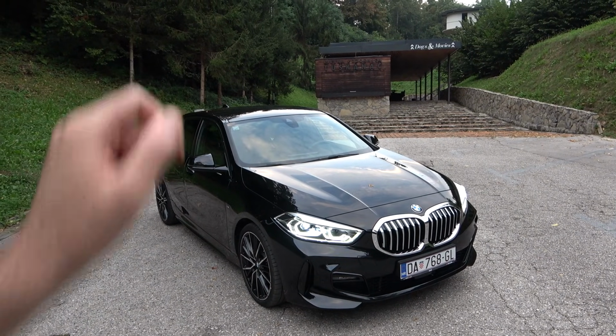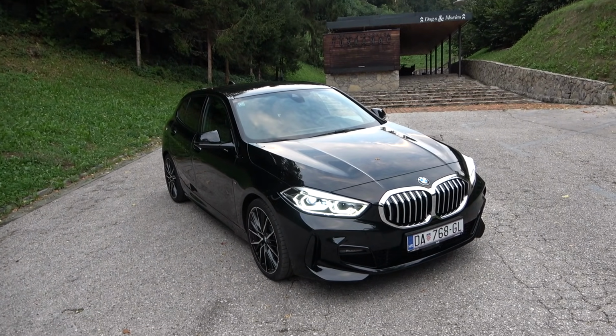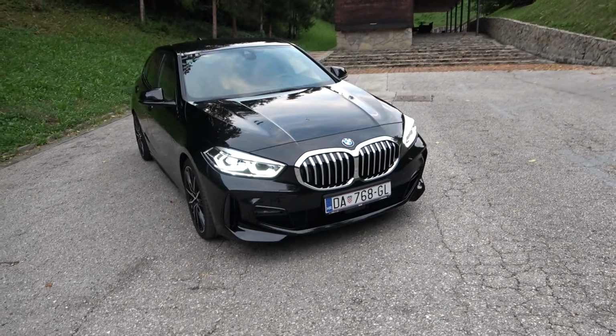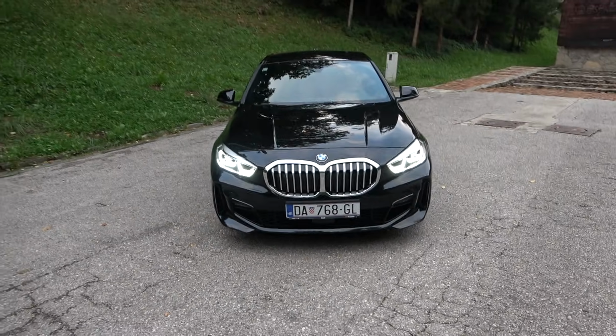So this car has more space inside and also in the trunk, and that is a big plus, and that is how BMW will gain new customers. And now let's kick things off with design.